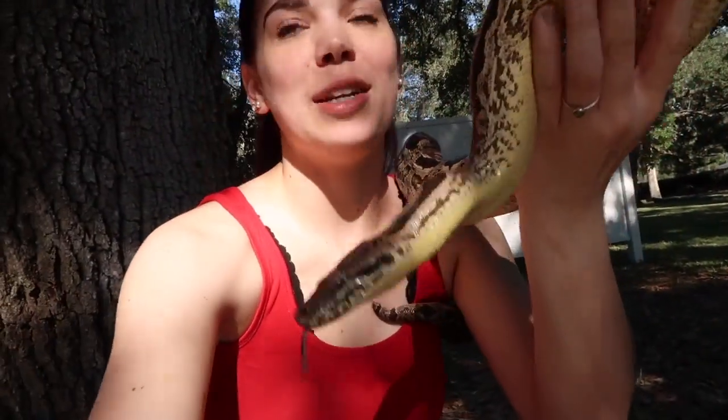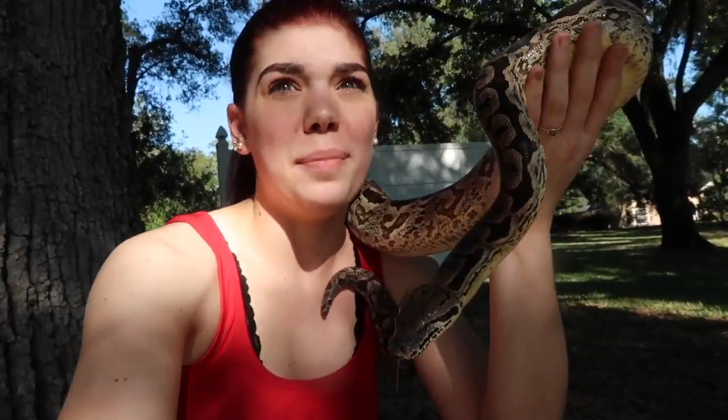I'm actually really excited because this is something very different from what we've been doing. I'm at a friend's house today and we're looking at all his reptiles. This is Dark Eye, a Doomerals boa, and it's a boy. We're just going to take a tour of his reptile room and see what he's got. He's got some really cool stuff.